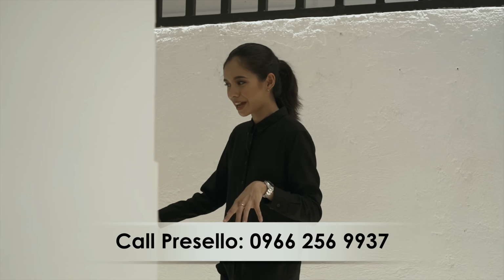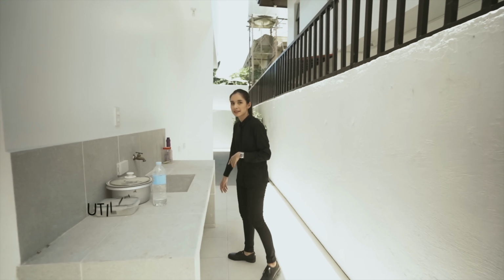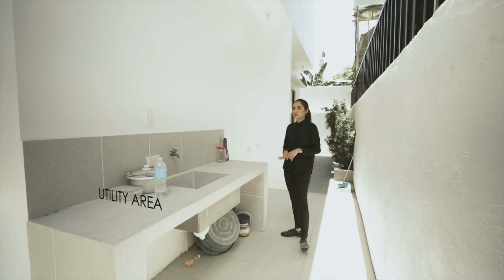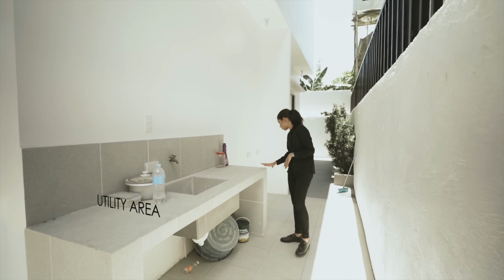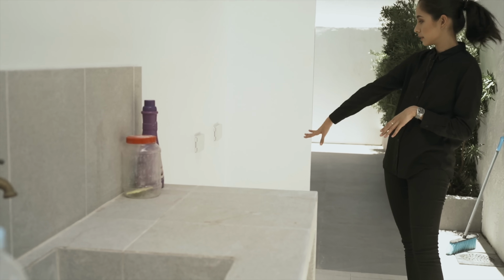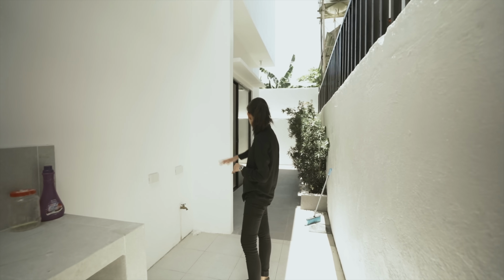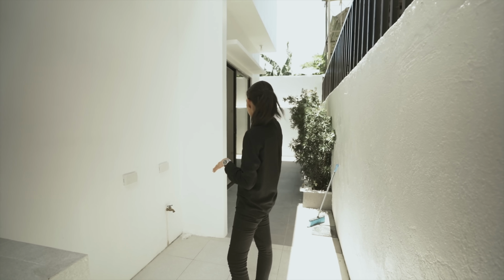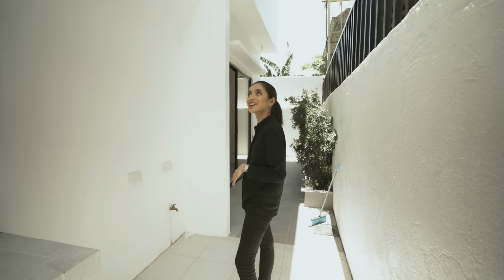But out in here, we have your service area or your utility or daily kitchen if you wanted it. Mostly though for laundry. So you have your built-in sink and then provision for your laundry machines, including your faucet, of course. And then the rest, that was the neighbor's door, FYI. And then the rest of your backyard.